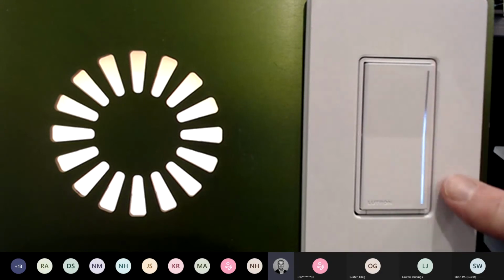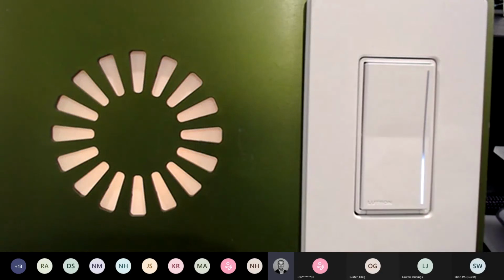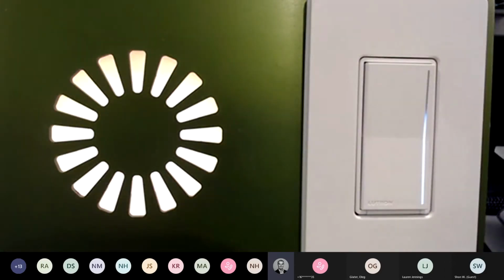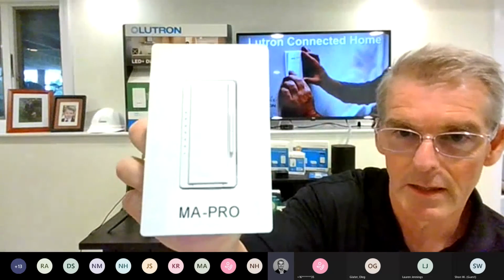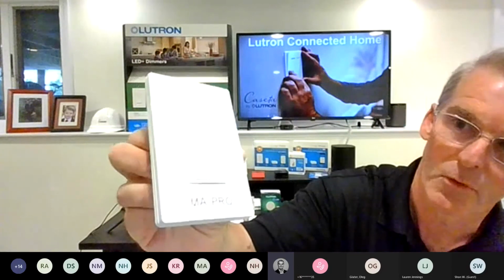You can see this glowing. The light bar right here glows. You tap it wherever you want it. You slide up your finger to wherever the desired light level is. Obviously, you can see it changing. You can just stab at it, and it's a press on and press off like that. That is the new Sunnata. Northeast certainly stocks these now, but it's really designed to probably replace ultimately the Diva. It's a little bit more money, but we think it's a pretty cool looking device.